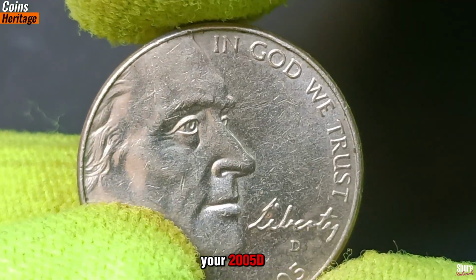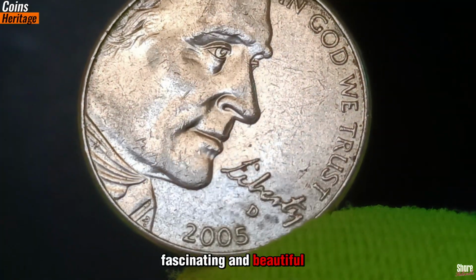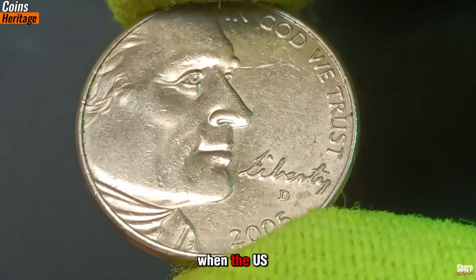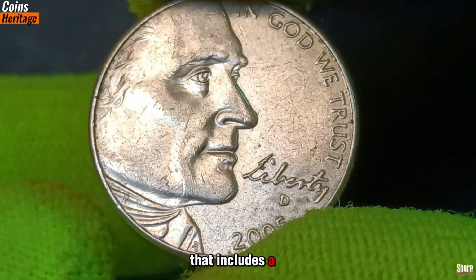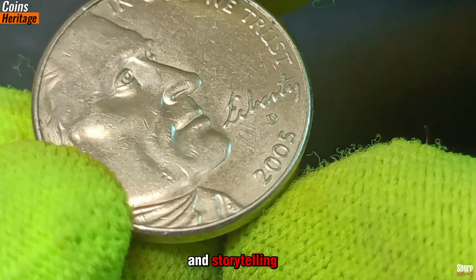But even if your 2005D Ocean in View nickel isn't worth a fortune, it's still a fascinating and beautiful piece of history. It represents the spirit of exploration, the courage of discovery, and a rare moment when the U.S. Mint stepped out of tradition to create something new and meaningful. It's also one of only a few nickels that includes a full quote from a historical journal, which adds another layer of interest and storytelling.